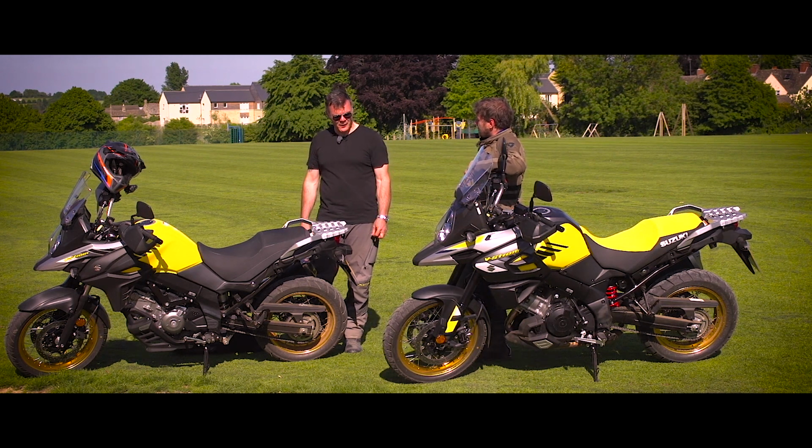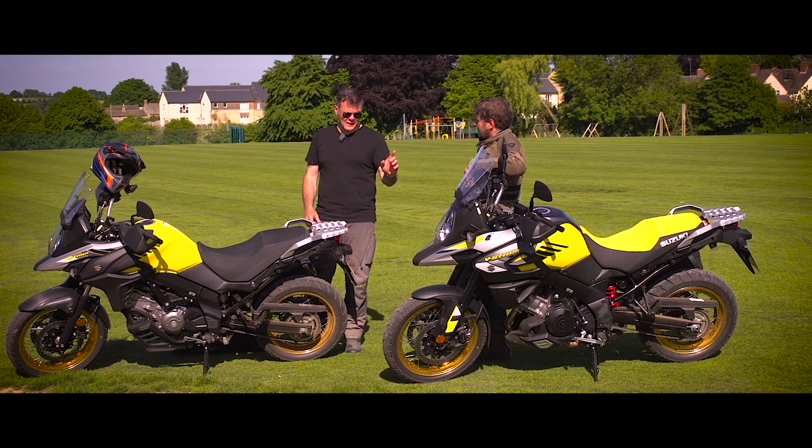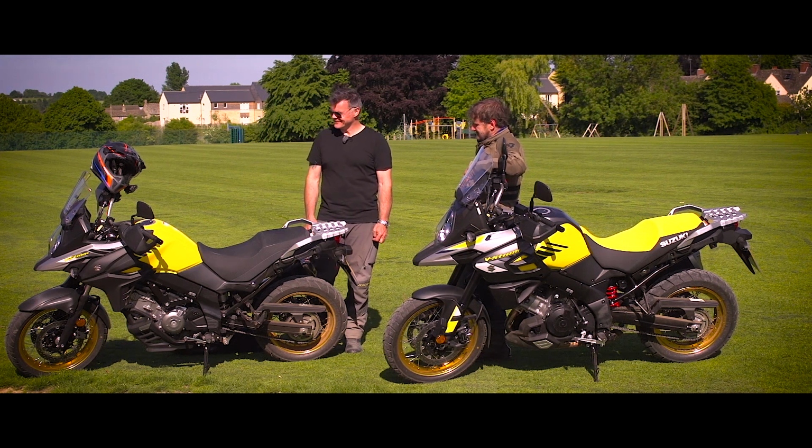Well, I think the colour scheme on that one is pretty striking. I think it's nice. And we said, when you look at that bike in the mirrors or you see it coming towards you, it does look good. I think if I was looking for a 10 grand bike and couldn't spend any more, I would have one of those in my garage as well. Oh. But this one? Not so much. Not so much.